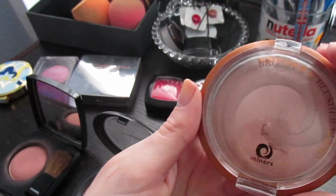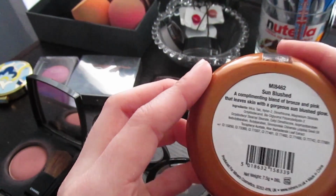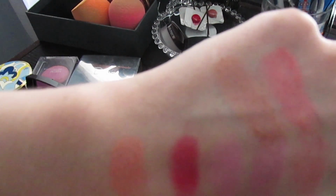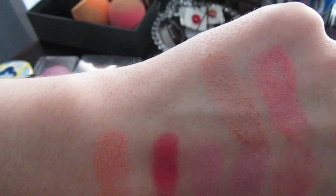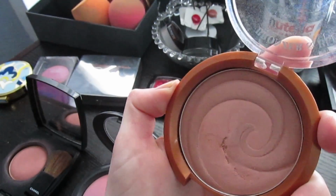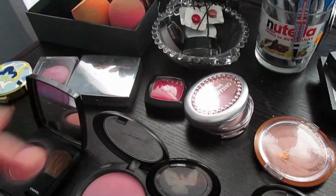Another blush that Jen sent me was this Minors Bronzer and Blusher Blend, and this is in Sun Blushed. I love this in the summer for when I just want a bronzy cheek, but I'm not using bronzer with it. It's just the perfect mixture of rosy and bronze, and it's light, so it's perfect for my skin tone, and I've used a lot of this, so love that one.